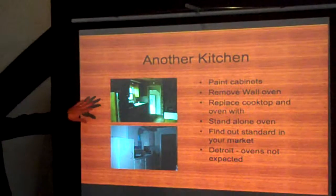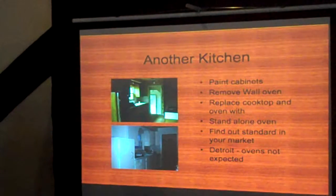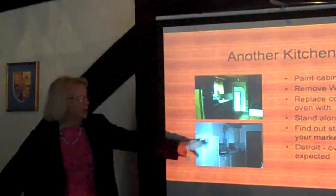Usually the older homes have a wall oven and a cooktop. They each cost over $500 by themselves. But a standalone oven is often under $500 because they make so many of them. So take out both of those appliances and put in one. It gives you more space. Here we took out the wall oven and made cabinet doors there, so we had a bigger cabinet and put in a standalone oven. That's something I always do when those appliances are old.